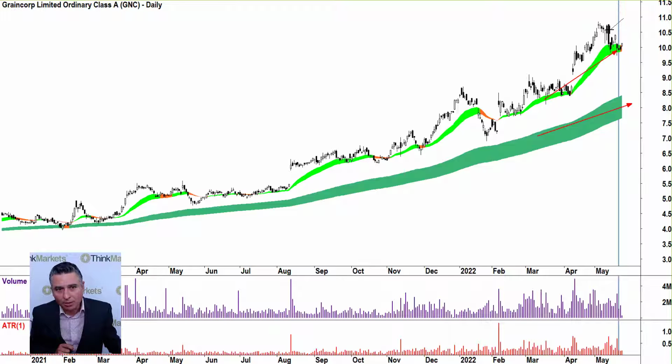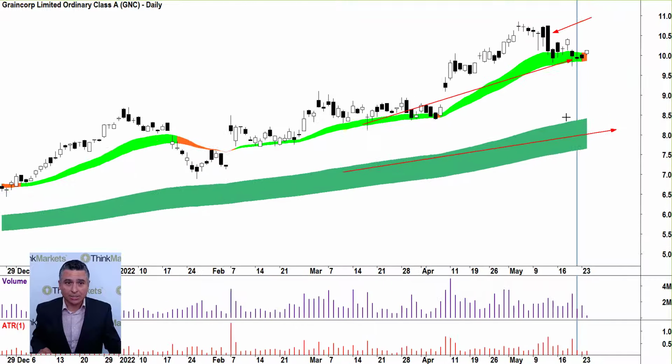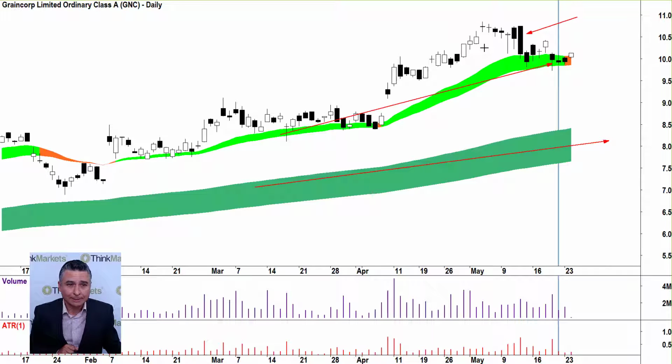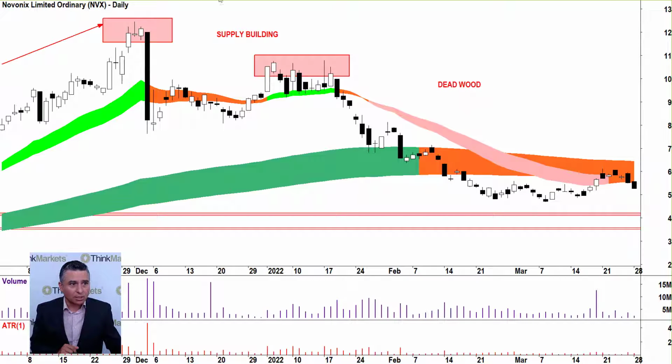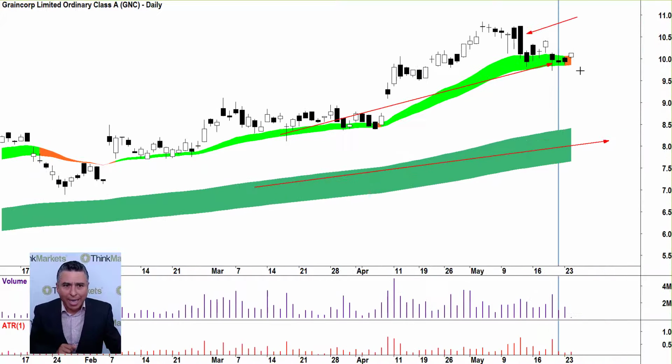Last week we talked about this idea of a trend killer, didn't we? These big black candles that tend to act as trend killers. Well, there we go. We used Novonix as our case study, and we said that this one here is the trend killer. So this is your trend killer right here. Now you can see just how huge that one is. Grain Corp's nowhere near that bad. Well, this candle's not that bad, but it is getting my attention for a couple of reasons. So I'm a little bit concerned.